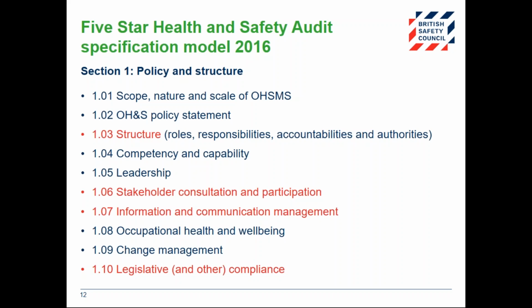106, stakeholder consultation and participation as opposed to consultation, communication and participation. We'd noticed looking back at the audits from last year that communication and consultation and participation were being confused, and it was possibly being sanctioned that just talking to your employees and other stakeholders was enough. What we're driving at is that they need to be consulted, not just talked to, and they need to participate in the health and safety process, not just be told what to do.